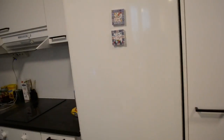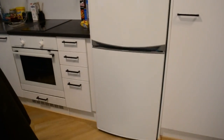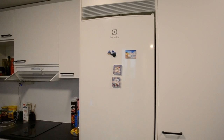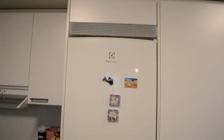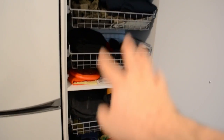Then even funnier stuff. I don't know why I have this huge refrigerator. But that's good. That feels like I am rich. So that's cool to have this. Then I have two huge wardrobes. I can show you, but I hope there's nothing special. Yeah, I guess there's nothing. I have just stuff here.